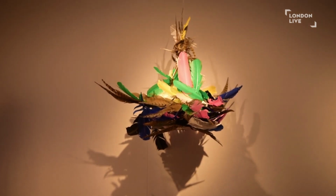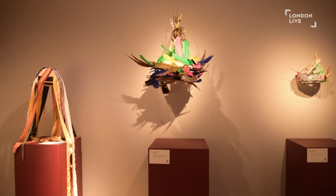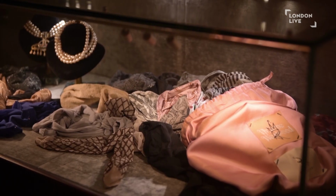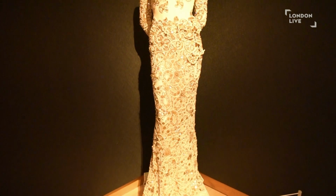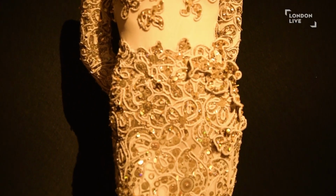So this hat actually is the last lot in the online sale, so it's the last lot we'll be selling from the collection. This is the illusion dress that she wears on a photo shoot in Nairobi for her 2012 Worldwide Women collection.